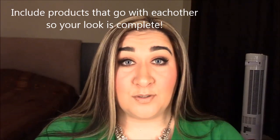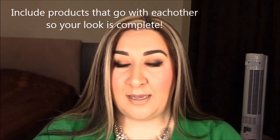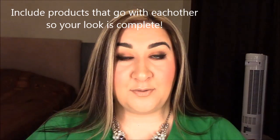Find a routine that works. You want to make sure that you have an array of products that you can use every day, like a blush and a bronzer and a powder, or a cream foundation, something that you can use together that complement each other. For example, you don't want a blue or turquoise eyeshadow paired with a red lip and then a peach blush. It's too much, you know. Unless that's your thing, but for me it's just too much.